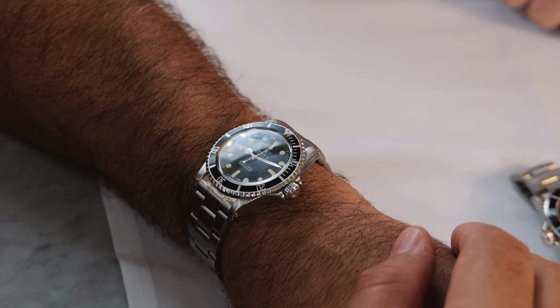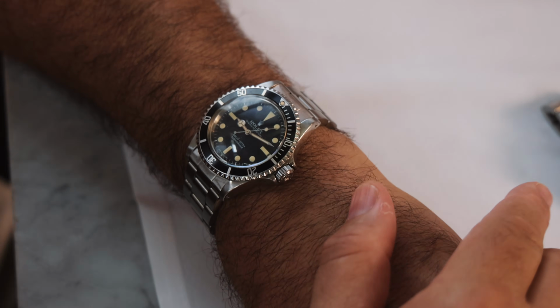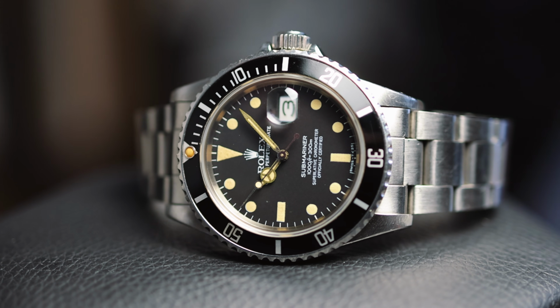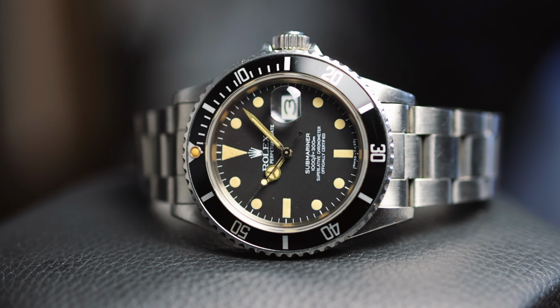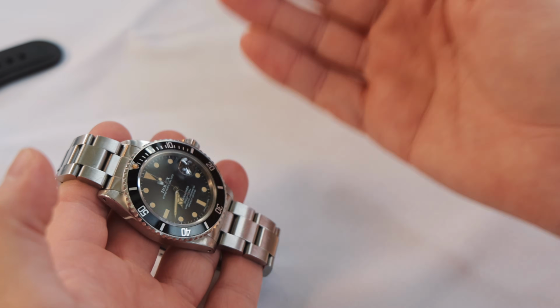That one feels close to modern. Right. Well, wait for the next one. That's a 16800. This is the only date model I brought. So I wanted to bring you a sapphire crystal watch to show you what it felt like compared to your ceramics. This is right before ceramic.